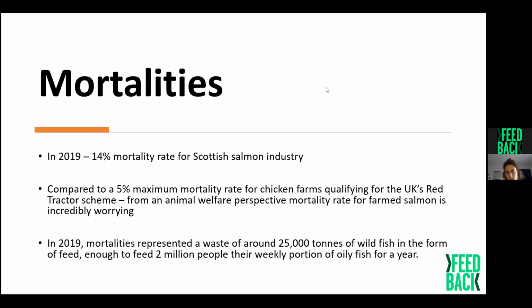So I just wanted to mention, we talked a little bit about mortalities at the top, because basically what our research shows is that this is an inefficient way of using these forage fish to feed salmon. But another way that the salmon industry in Scotland is wasteful is also in the high level of mortalities. As we said earlier, there's a 14% mortality rate in 2019. And that's compared to, in the UK, you have a thing called the Red Tractor scheme, which is the lowest level of certification. And for that, you can only have a maximum of 5% mortality rate.